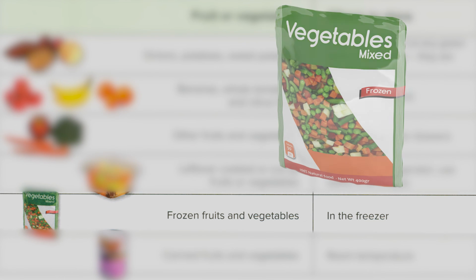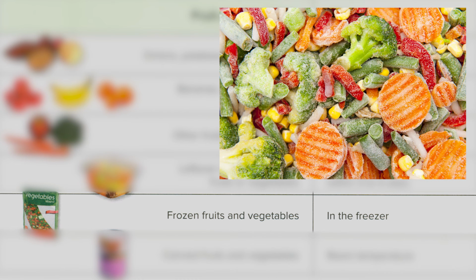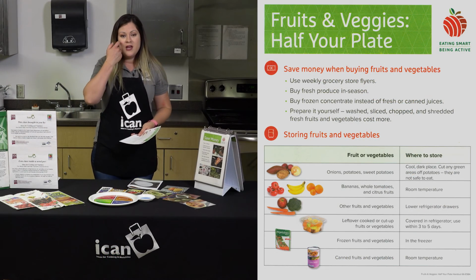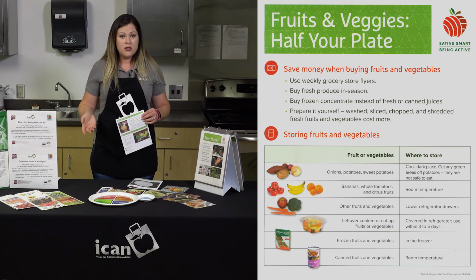We also have our frozen fruits and vegetables, and these can be stored in the freezer. This is another benefit of our frozen fruits and vegetables, is that they last longer and they can be stored in the freezer. So if you ever find a sale on these, this is something that we can purchase more of if you use it pretty often. Our canned fruits and vegetables can be stored at room temperature in your pantry or cupboard, and they may last up to a year.